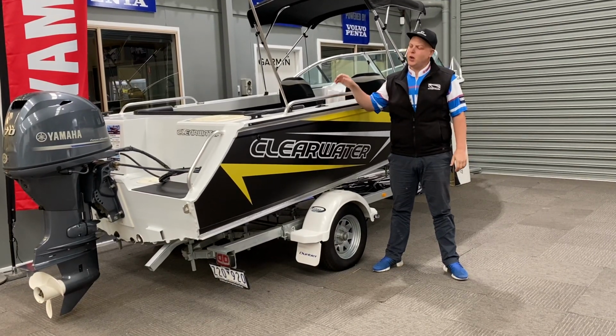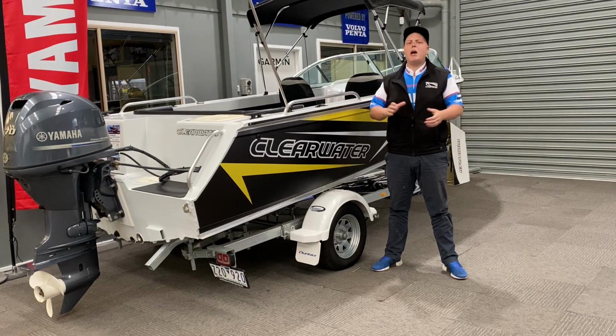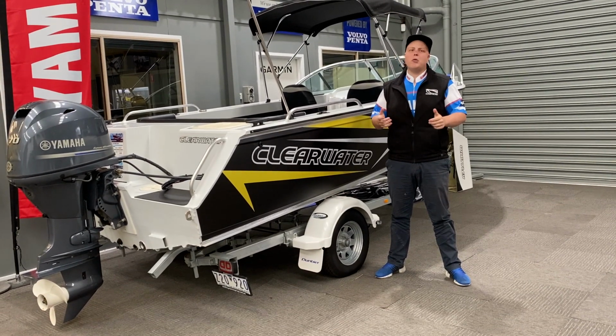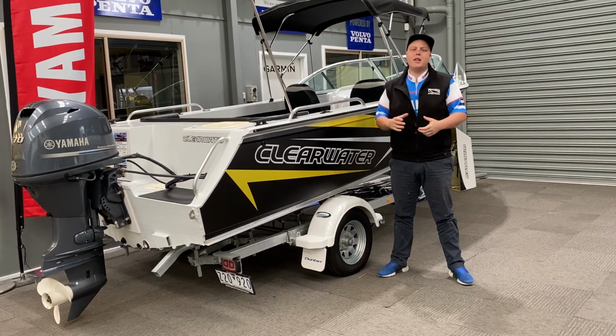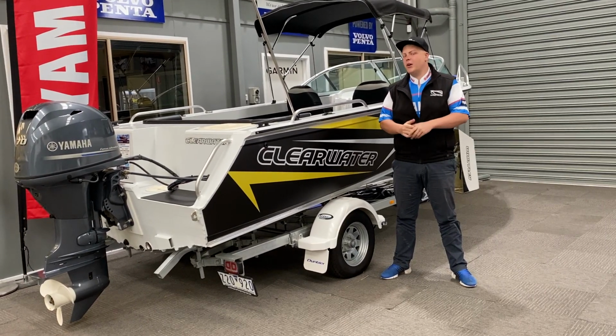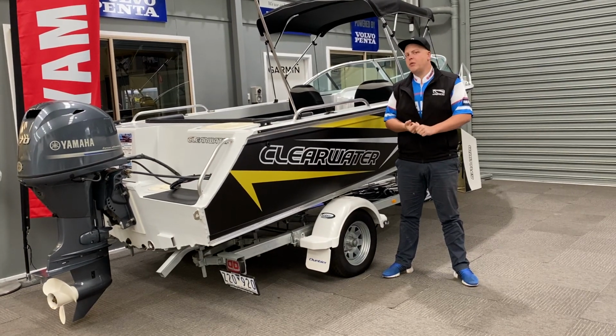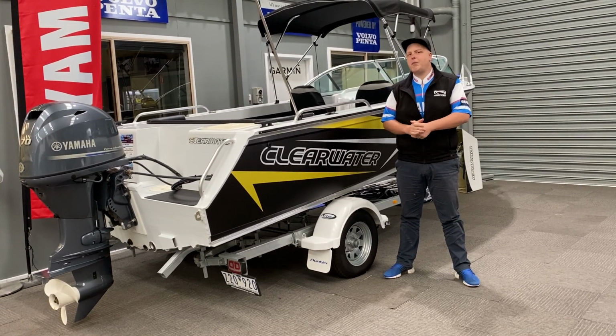Behind me is one of our Clearwater aluminium boats. You may or may not know that Whittley build a range of aluminium boats, and they complement our larger cruiser range. They start at 3.89 metres with the 389 Kingfisher LX and move up to the flagship 500 Caballero, which is behind me, powered by an F70 Yamaha.